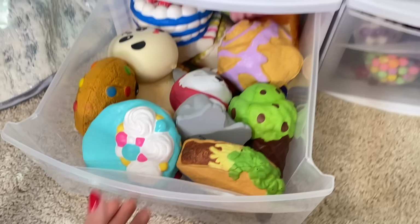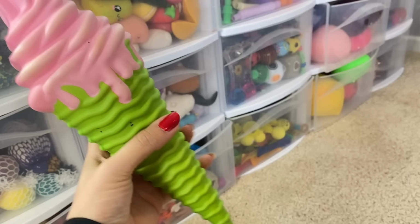And now on to the last drawer of squishies. This is actually pretty full. There's something stuck back there. It's the ice cream. So I guess we'll start with this one. Oh my gosh, that is humongous. This looks like a strawberry soft serve ice cream cone.